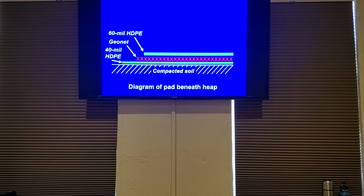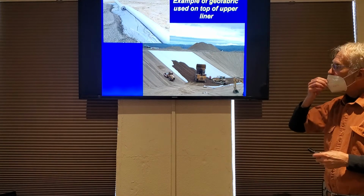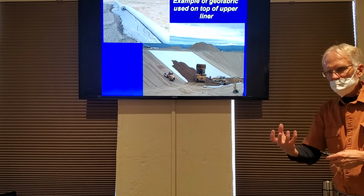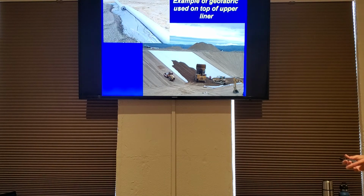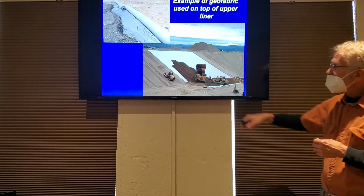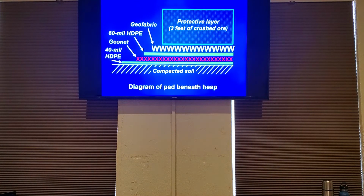Same material, just thicker. On top of that, we put what's referred to as a geofabric, which is basically like an artificial fabric that's frequently used to cover and protect areas that you're going to fill with rock. Because you don't want rock puncturing the plastic, the HDPE, you put this geofabric down, and it provides just a little bit of cushion. These aren't from the mine; those are just examples of other operations where it's been applied.